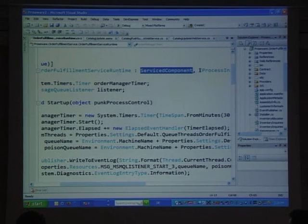What can I do? Nothing. Anyways, so that's a service component. What this is doing is causing this component to show up in the Component Explorer when you install it. And reinstalling is done using a tool called RegSvcs or using a special installer.